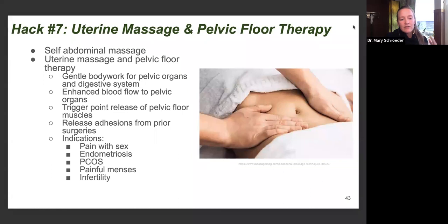And so the process is often gentle body work and then trigger point release of the pelvic floor muscles. The pelvic floor is a hammock of muscles that exist between our pelvic bones and underneath our bladder and uterus. It helps hold all of those things in place and helps hold our joints in place. And any pelvic floor dysfunction can often happen after any physical trauma or childbirth.